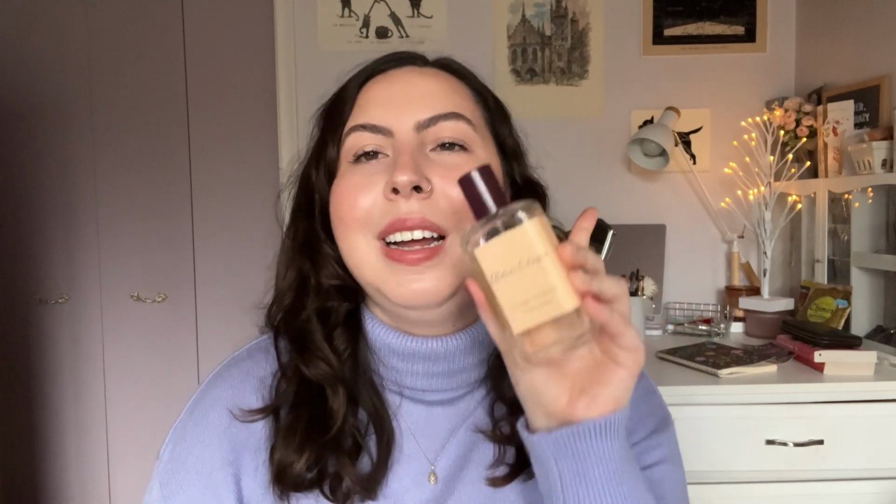this is the Atelier Cologne Orange Sanguine. I know this is only available in France, so I'm sorry, but this is really good. This is just a pure orange. And then one of my other favorites, this is Lush Karma. This is orange and patchouli, so if you like something a little spicy, this is a really nice one as well. Yeah guys, those are my favorite beauty products.